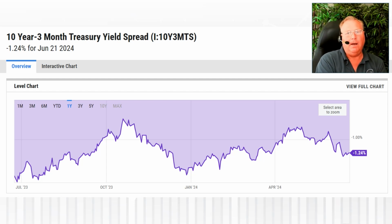But still, we'll pay close attention to this, because if we get down there beyond 150, closer to 170s, that's when we had some problems with some of the regional banks. All right. And we had Signature and Silicon Valley Bank fail when we got to about a 1.7% inverted yield spread. I would keep an eye on this, and we do right here every week.